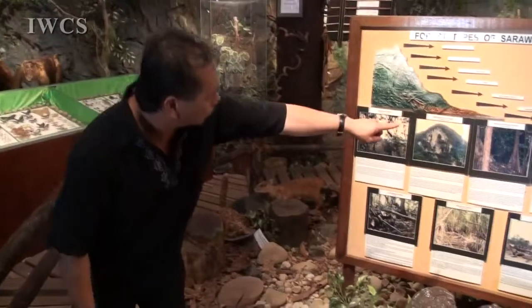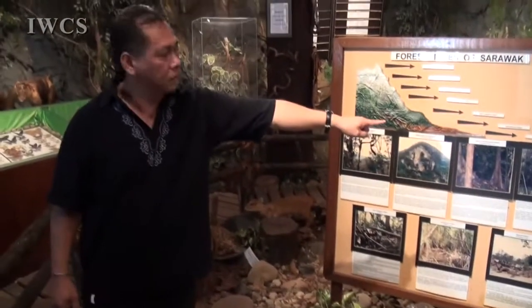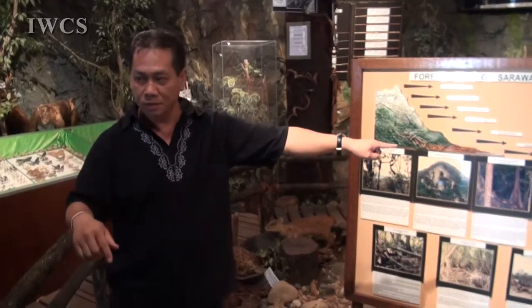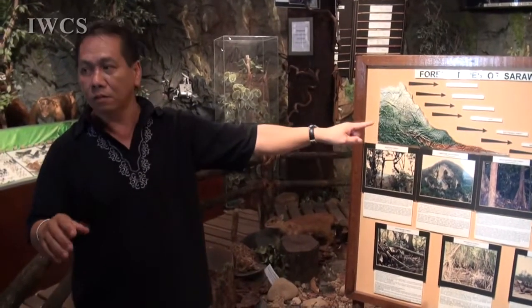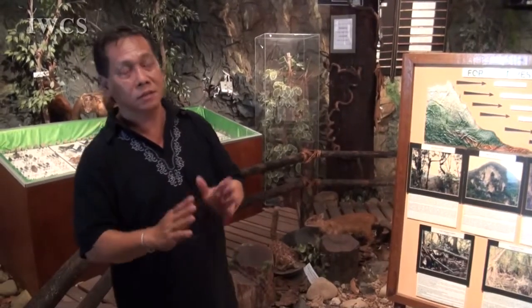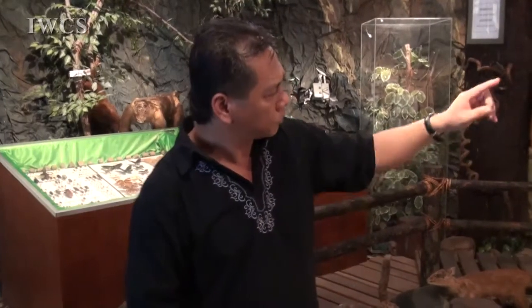And the heath forest, this is where this part is. The heath forest, or the Kerangas forest. Kerangas means the soil is very infertile. It's not good for growing paddy, and Kerangas is a word from the Iban community. Okay.